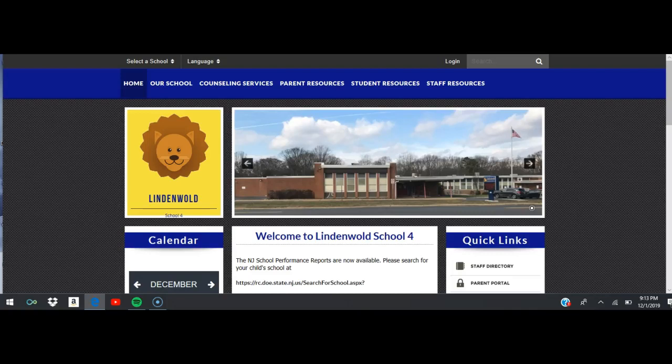One of the library's greatest resources is our Destiny. Destiny gives you access to titles that are available in the library, as well as other information. So what we're going to do on this part of the session is explore it so you know how it works and how to better help your English language learning student.